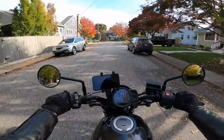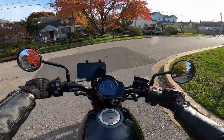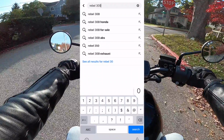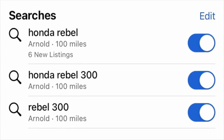So again, let's say you're looking for a Rebel 300. What I do is I go on Facebook Marketplace and OfferUp. As far as I know, Craigslist does not have this feature, and essentially you can go in and they have keyword search terms that you can get notified for. So if I'm looking for a Rebel 300, I'll put in Honda Rebel, Rebel 300, and Honda Rebel 300.